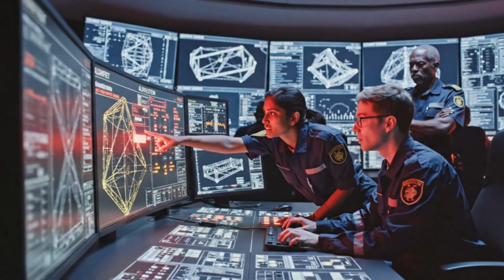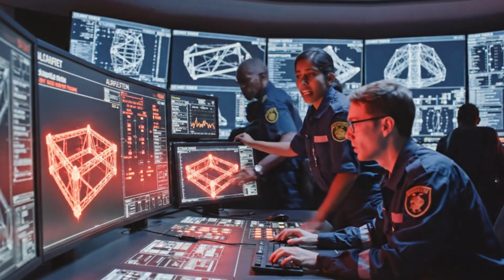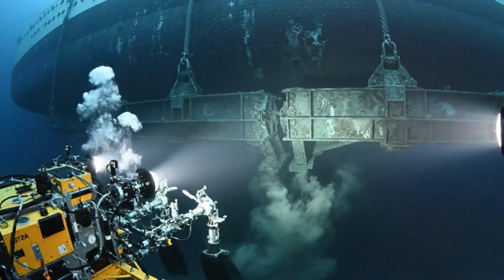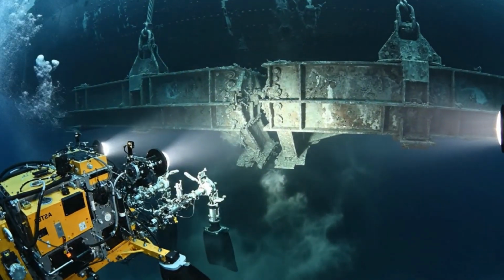Mid-ascent, sensors detect an unexpected misalignment in one cradle module. The shift is small, but enough to alter load distribution across the hull. Precision thrusters and mechanical locks engage to correct position without stopping the lift. At this stage, the margin for error is razor thin, and every second matters.